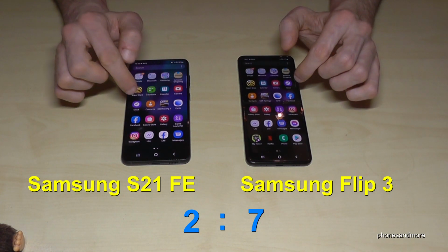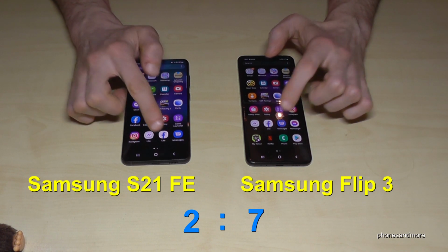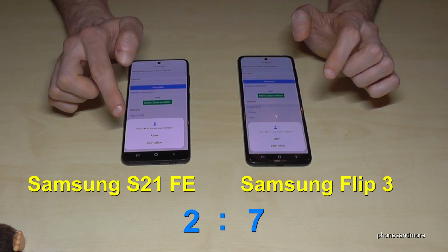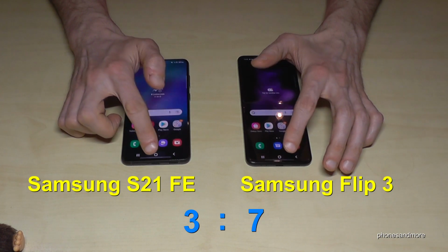Then let's check the Lite version of Facebook. So of the Facebook Lite app, it's more size. Yeah, let's give the point here to the FE. It was a bit faster.